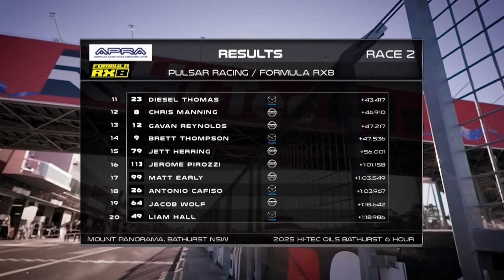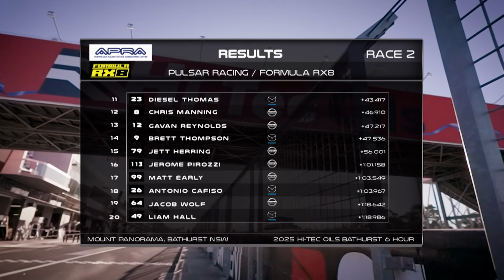Position 8 outright for him. Scotty Tyman, second in the Pulsars, came in 9th position.